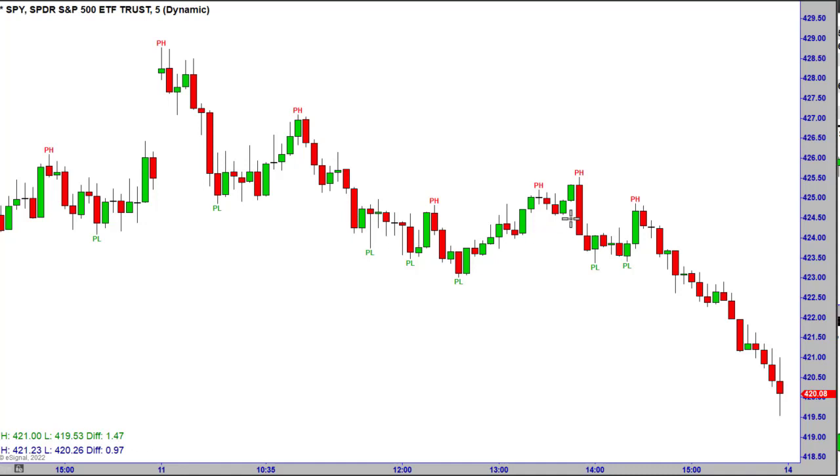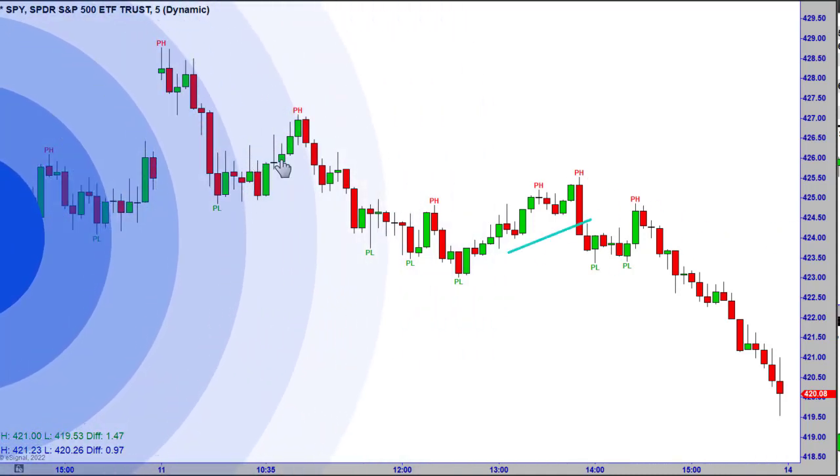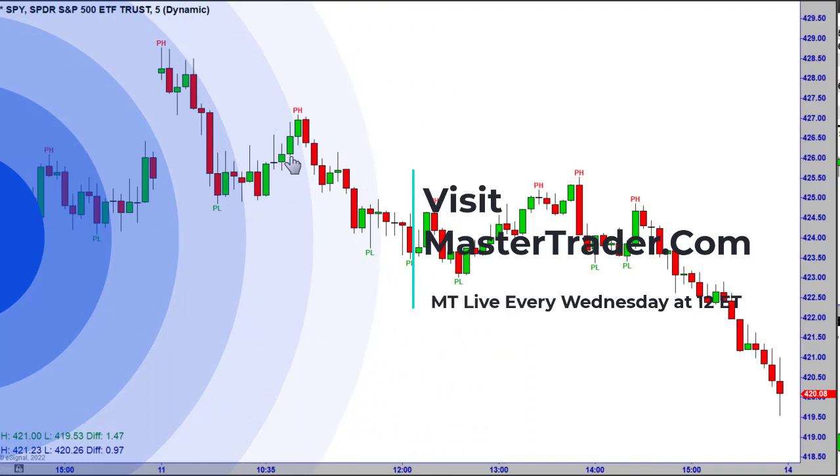So going forward, look for retests of prior pivot highs, and then look for turns. Obviously look at whether it's in an uptrend or a downtrend or a sideways trend. We'll be covering more of this in the future.